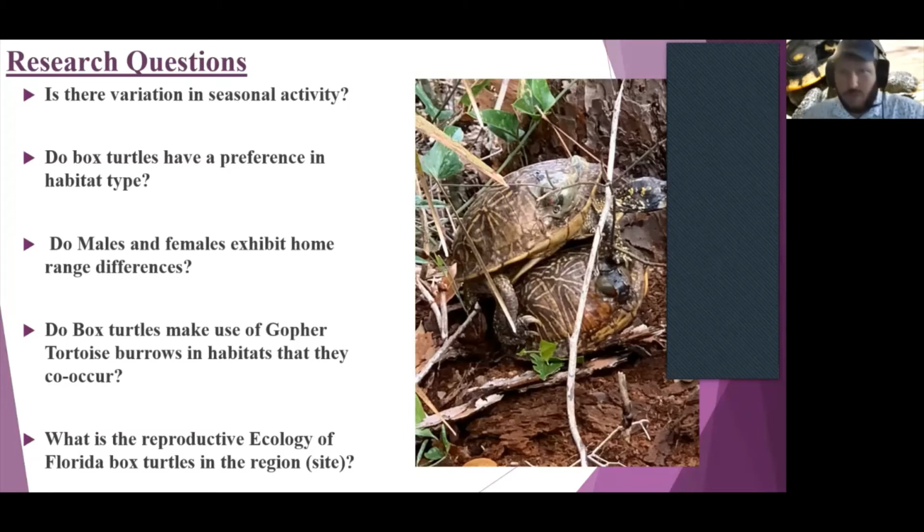Now, we also looked at what habitat types they were using. As you can see, the preserve has several different microhabitats within it, and we looked to see if there was one that was used more, based on the number of times we located an individual in it. We also compared males versus females to see if there was a difference in home range. Historically, males usually have a much larger home range than females in box turtles because they're always out looking for some ladies, so they will travel several miles sometimes to find a lady so that they can reproduce. The preserve itself obviously isn't miles wide, so that may influence how much the home range varies between these.